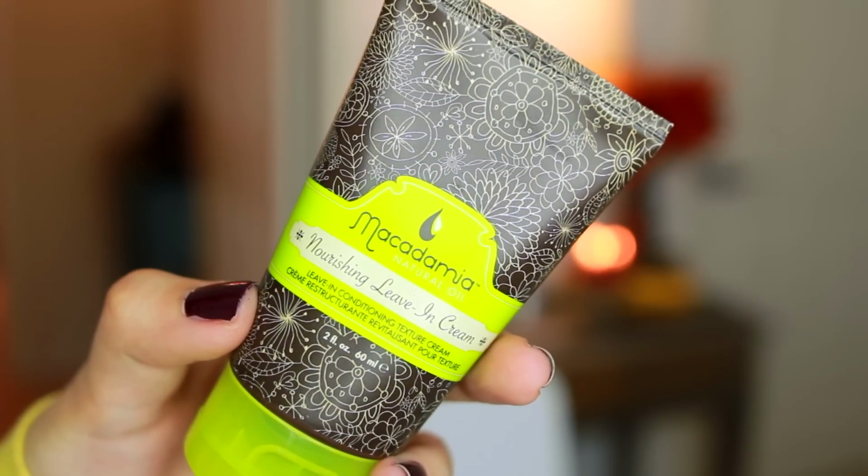The first thing I have here is this Macadamia Natural Oil Nourishing Leave-In Cream, and I have been loving this. I only use this when I plan to blow dry my hair, which I actually did today, but I normally don't blow dry my hair every time I wash it. I like to let it air dry as much as I can, but if I do need to blow dry it, I have been using this, and I put it in my hair when it's still damp, and I find that my hair is just really silky and smooth, and it gets rid of any flyaways and frizz, and it can be damp outside and my hair won't frizz up. So I really love this, and the more Macadamia products I use, the more I just fall in love with the brand.